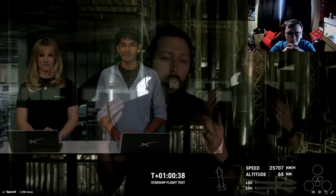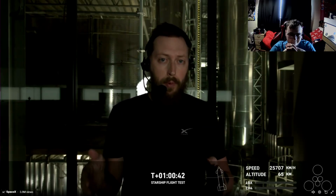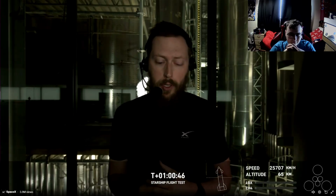And we are hearing through some of the telemetry that it did look like we lost Starlink and our TDRS data flow at the exact same time. Now, if both of those signals are cutting out at the exact same time, that could mean we lost the ship. It has been several minutes since we've gotten any data from Starship.